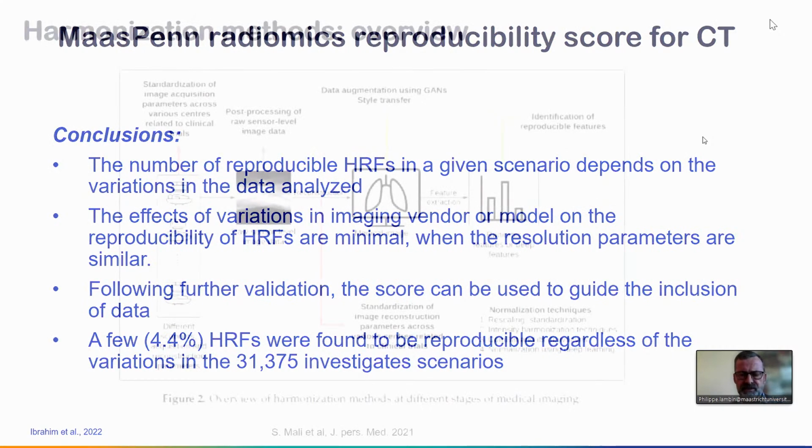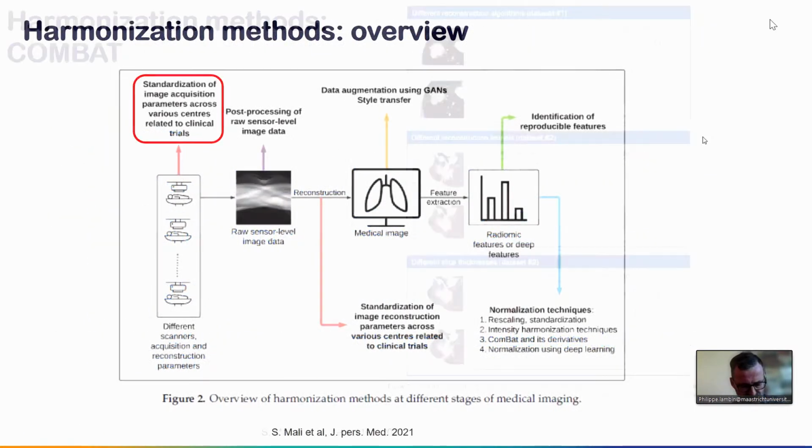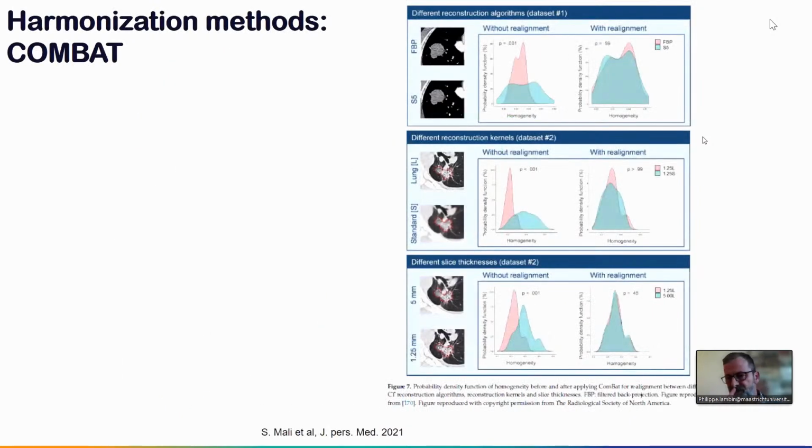I will pass over that because I'm running out of time. There are also statistical methods, like ComBat, which is one of the classical methods. When you have images coming from 2 different centers, you look at the variability with a sort of statistical trick inspired by genomic analysis. You try to move the data points together to decrease the variability. That's called the ComBat method.